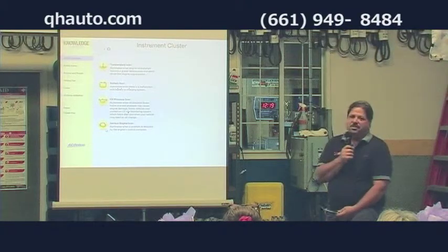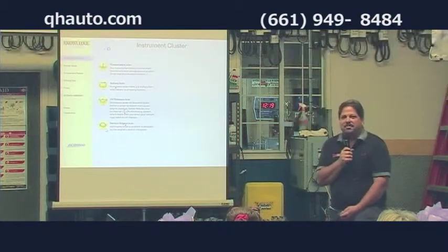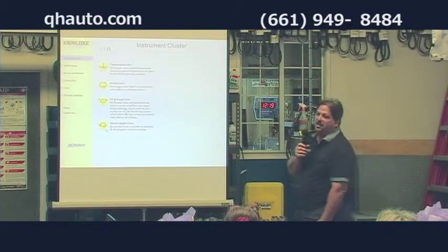If it comes on and says you have an evaporative emission leak because you didn't tighten your gas cap, well, it's not quite as harmful. It's only harmful to the atmosphere and the people around you, but not detrimental to your car.